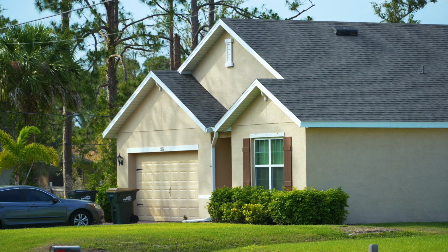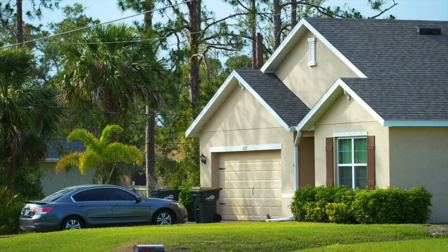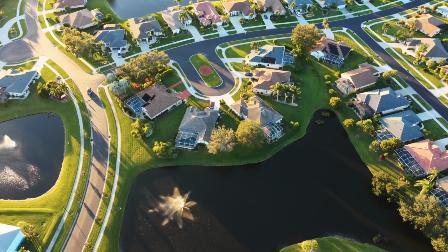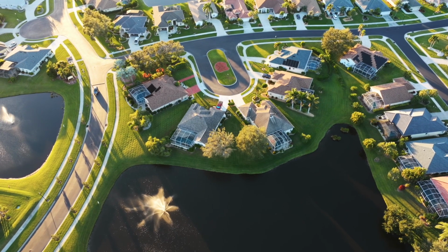There is a CDD associated with Riverwalk, just like there is in every neighborhood in Lakewood Ranch. It is a lot lower in Riverwalk, which is nice, about $1,500 a year in that CDD, and it is lumped into your tax bill. It's not a separate fee that you would pay.